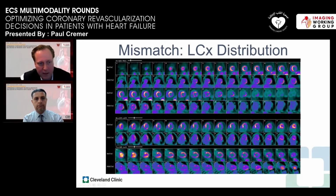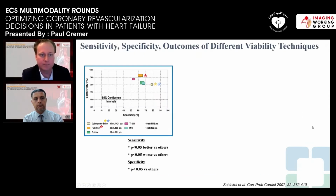And finally, here's a resting perfusion defect that you can see throughout the lateral wall, extending infralaterally. And that area is FDG avid on the images below, indicative of a large area of hibernating myocardium in a circumflex distribution. So, 3 examples of mismatch in hibernating myocardium.